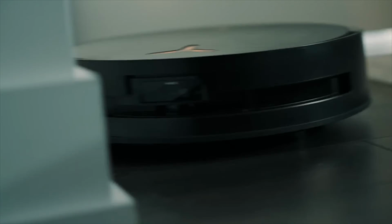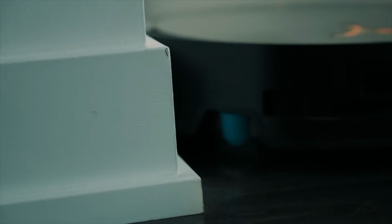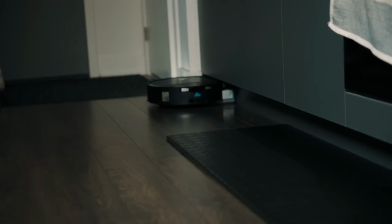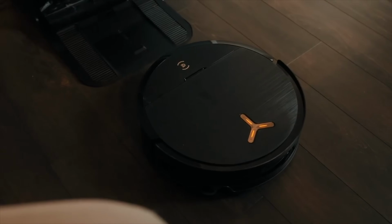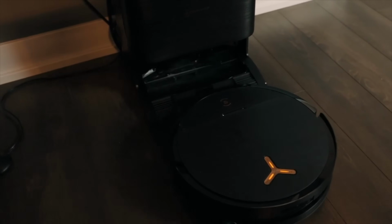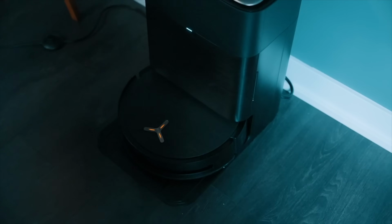It can even get into the corners most bots miss. With true edge cleaning, the mop basically extends to scrub baseboards and then retracts to avoid furniture. Once it's done, the Omni Station takes over. It empties dust, refills water, self-washes, and dries the mop with warm air. It even auto-mixes the cleaning solution. It's basically hands-off for 60 full days.